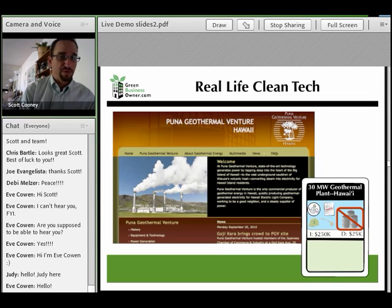So this is the Puna geothermal venture on the island of Hawaii. This is where I modeled this particular business investment. It's a 30 megawatt geothermal plant, produces about 30% of that county's electricity needs. Now, is the $250K and $25K in dividends realistic? Well, we'll see. The idea is, as an investor, you can always invest in part of a business. You could potentially own 10% of this thing. Obviously, a geothermal plant that is 30 megawatts will cost you a heck of a lot more than $250,000.